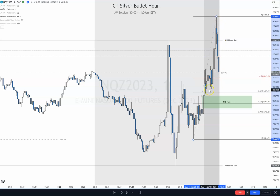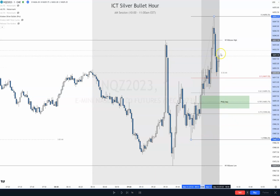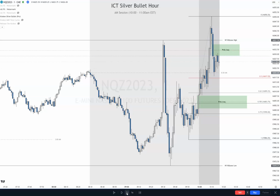Right now I'd want to see this low broke with displacement to consider a short, right? But then we're right here at optimal trade entry, which means I got to see us close below this. If we hesitate in here, I'm probably going to go long. Am I taking this fair value gap here? No. Why? Because there's not a market structure shift yet. I'm not risking that. I'll mark it on the chart, but I'm not taking that to go short yet.